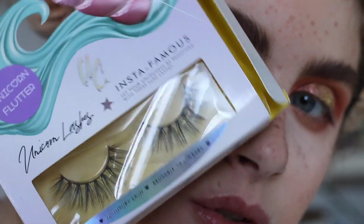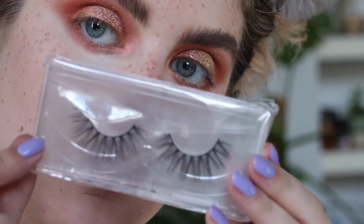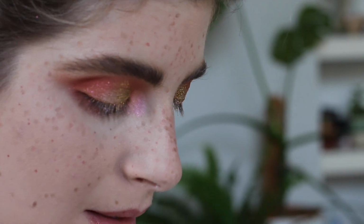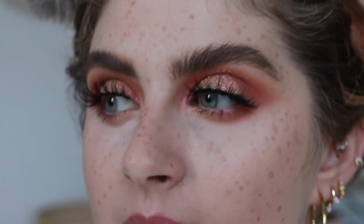I'm gonna apply my lashes off camera because it's just tragic and there's no need to add more drama to it. But I'm using the Unicorn Cosmetics Unicorn Flutter. I love their lashes. I do wish they came in more eco-friendly packaging. Look how cute. Somehow one of my most successful applications, and of course I didn't get it on camera.